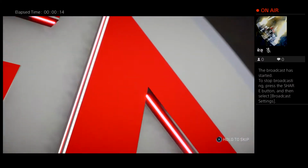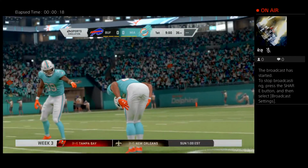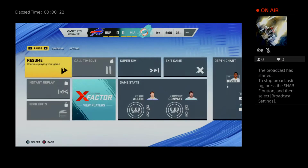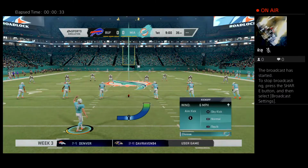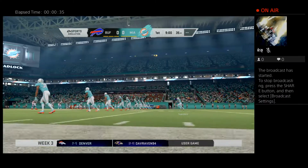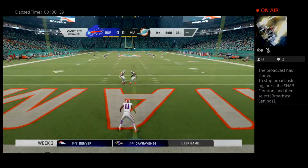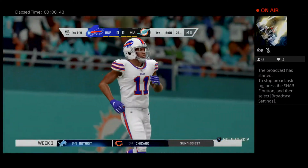This is Thursday Night Football from beautiful South Florida. There's a look at Hard Rock Stadium in Miami. Tonight, we kick off Week 3 with a great Thursday night matchup between the Buffalo Bills and the Miami Dolphins. Let's go, baby.